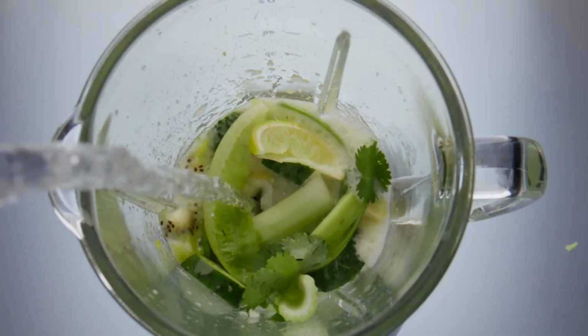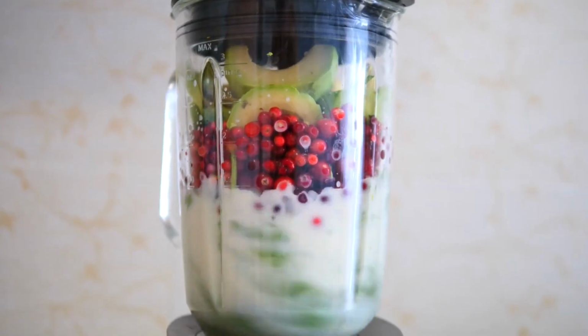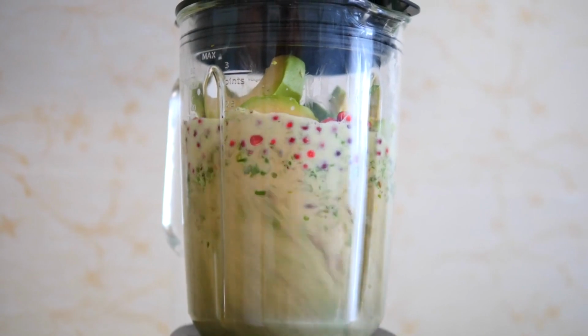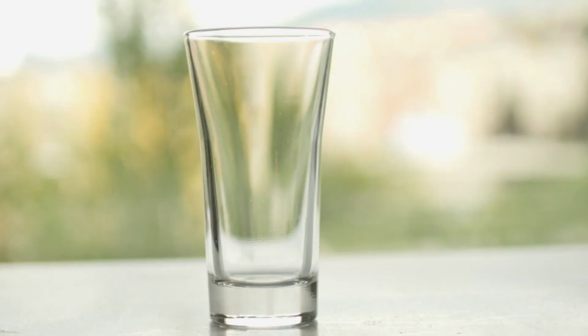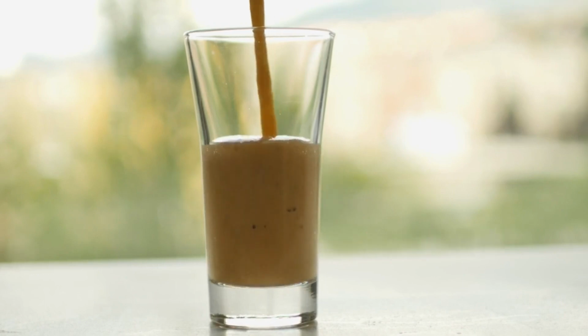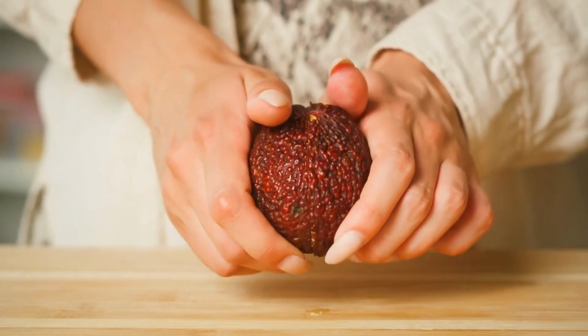But that's not all. Ever heard about the good fat? Avocados are an abundant source of this, providing the body with beneficial fats it needs, which help absorb other nutrients more efficiently. These fats also contribute to satiety, that feeling of being full and satisfied, making the avocado smoothie a perfect choice for those trying to control their hunger and manage their weight.